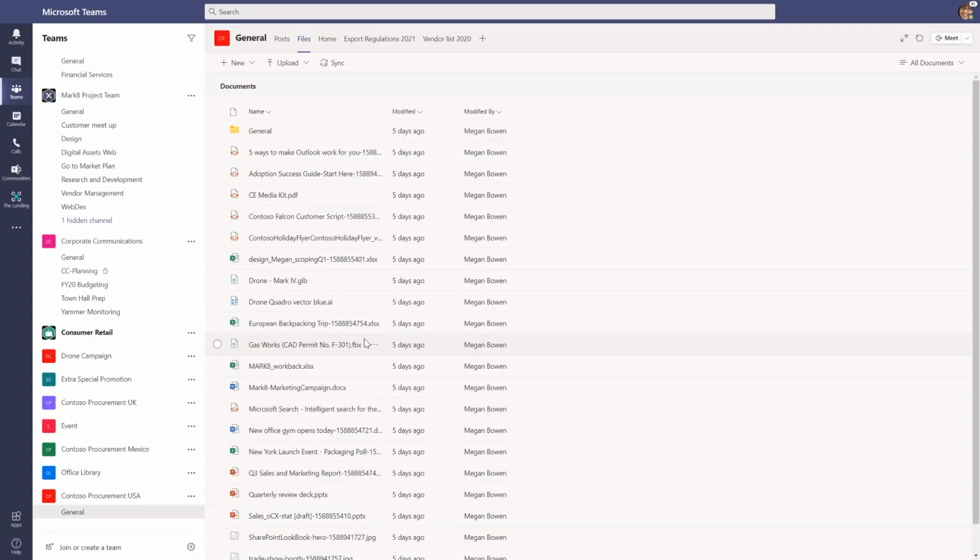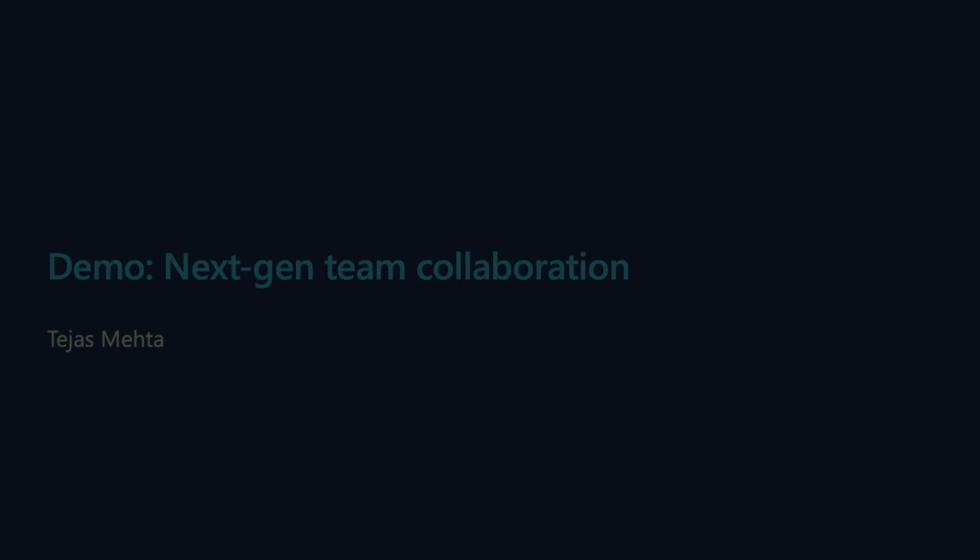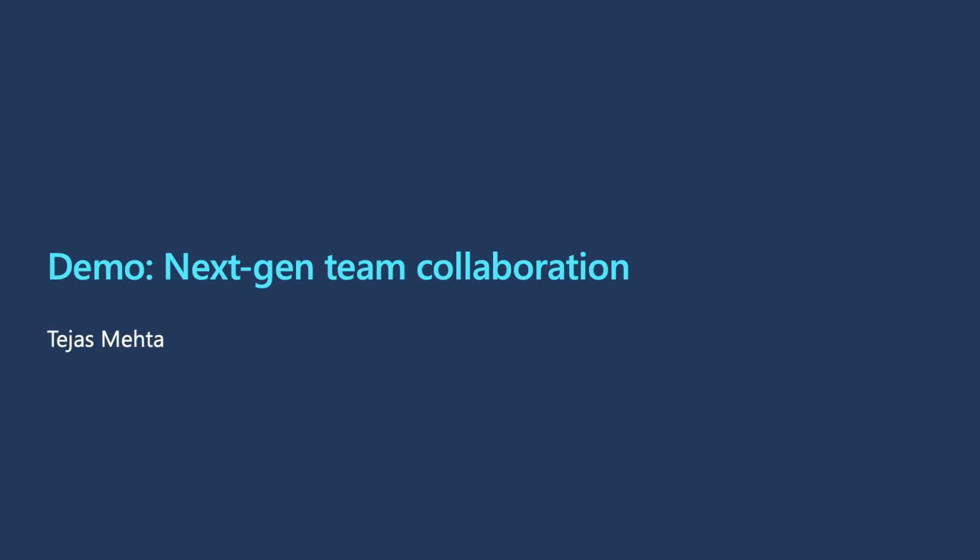Now, when my teammates visit this team, they won't be lost. They'll have a familiar connection to their existing SharePoint content right here in Teams, whether it's in the Files tab or any of the other tabs that have been added to the channel. So there you have it. That wraps up the whirlwind tour of SharePoint and Teams integrations to make collaboration even better. That concludes our demo portion of this session. To draw everything to a close, I'll turn it back to you, Pratik.